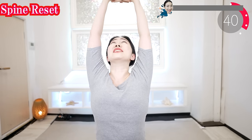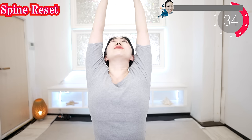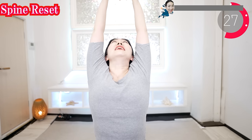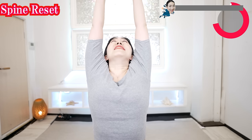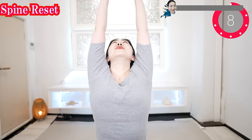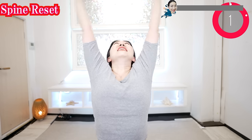Here we go. First of all, put your hands together like this and stretch your arms as if you are trying to reach the ceiling. Stretch and feel the stretch on your armpits. Breathe in deeply and breathe out. One more time. Stretch to the ceiling. Breathe in and breathe out. One more time. Stretch. Feel the stretch on your armpits and release.